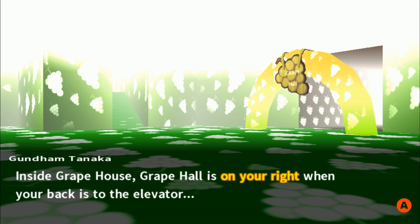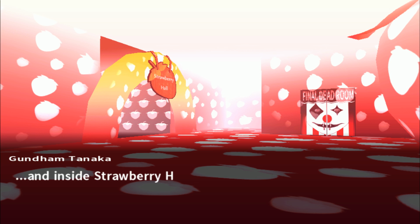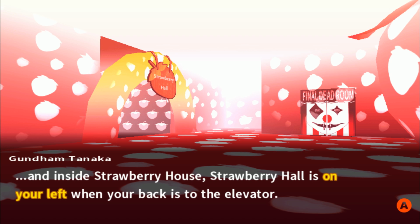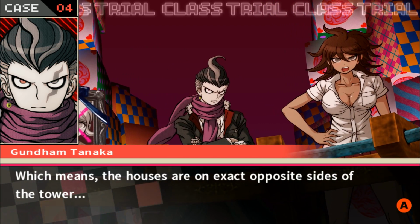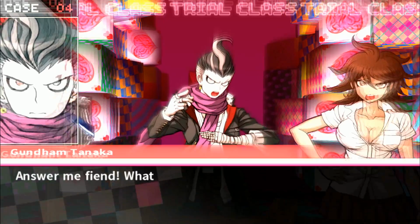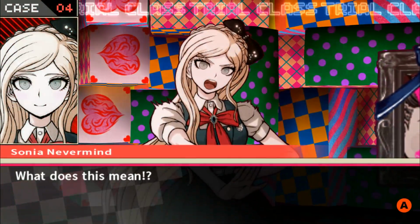Inside Grape House, Grape Hall is on your right when your back is to the elevator. And inside Strawberry House, Strawberry Hall is on your left when your back is to the elevator. Which means the houses are on exact opposite sides of the tower. Answer me, fiend! What does this mean? What does this mean?